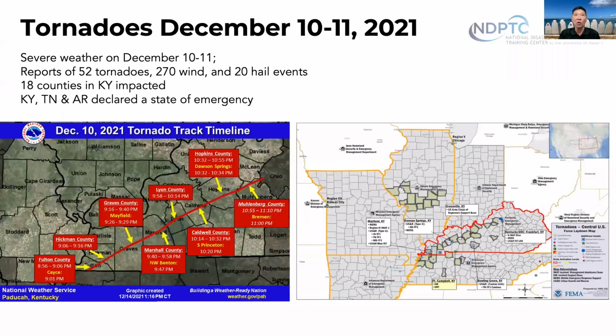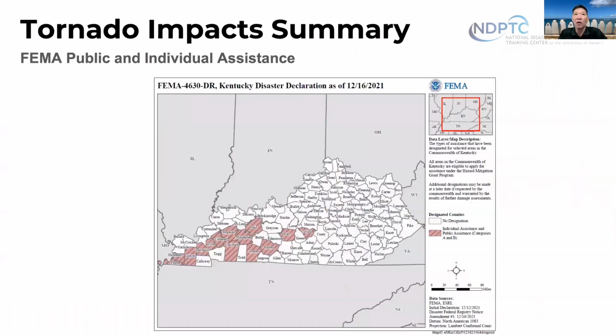We've also been applying these techniques and methods to the recent tornado event. Again, this really is work that's currently underway. The storm occurred on December 10th through 11th. Reports of 52 different tornadoes, as well as wind and hail events. 18 counties in Kentucky were impacted. Kentucky, Tennessee, and Arkansas all declared states of emergency.